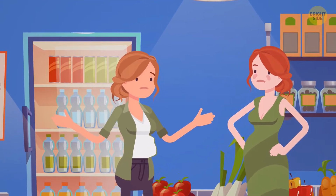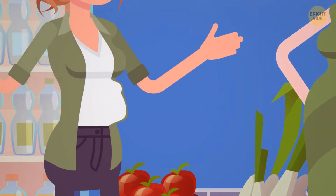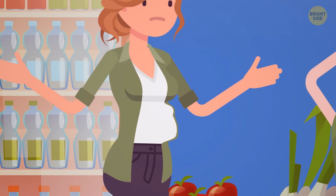It's the woman on the left. The lady on the right seems to be really pregnant, but the shape of the belly of the woman on the left is weird, to say the least.